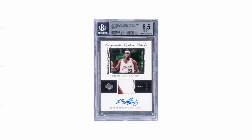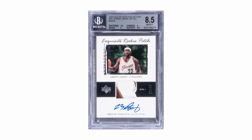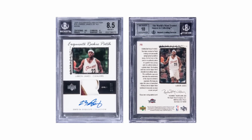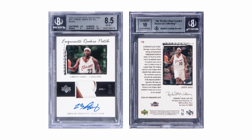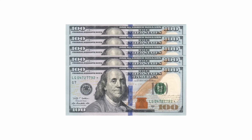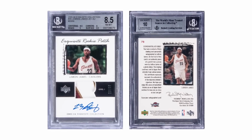Then there's the card that changed modern basketball collecting forever. The 2003 to 2004 Upper Deck Exquisite Collection Rookie Patch Autograph LeBron James. This card introduced the modern era of ultra-premium cards, limited print runs, game-worn patches, on-card autographs, and massive price tags. In 2003, no one was charging $100 per pack, let alone $500 per pack. But that's exactly what Upper Deck did with the Exquisite Collection. And it's understandable when cards like this are inside.